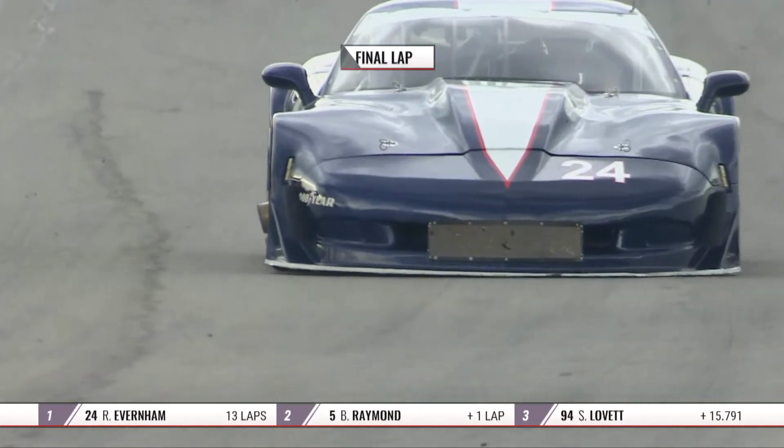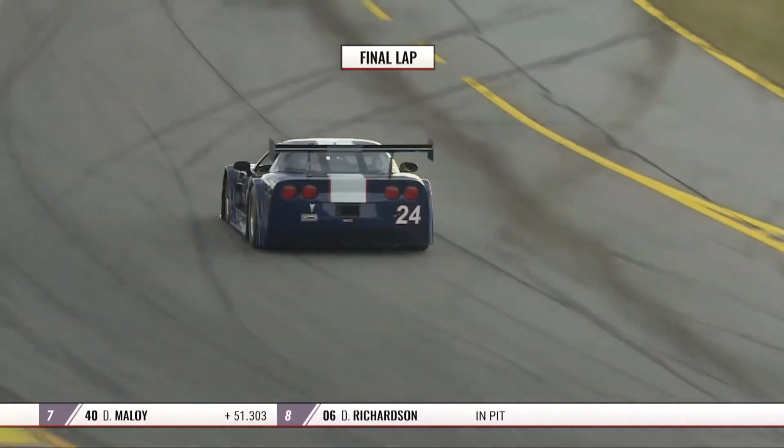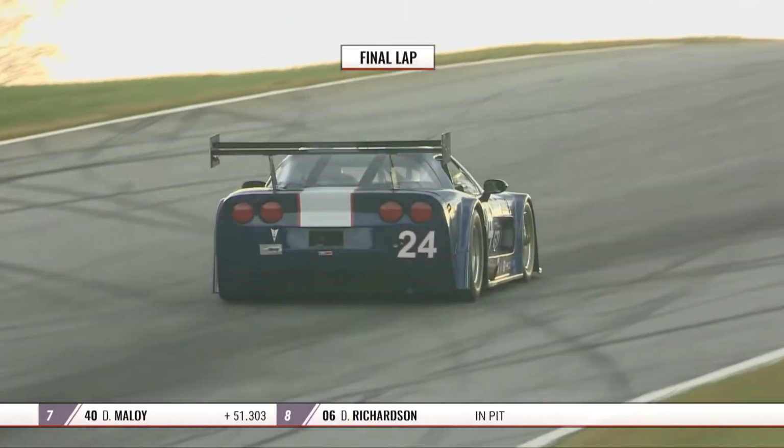Overtime. He's not so hard on the brakes this time. Notice that the sparks did not come out. We get the final lap coming out. He's easing it off a little.